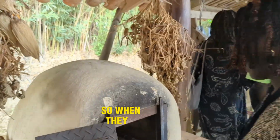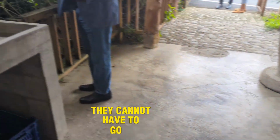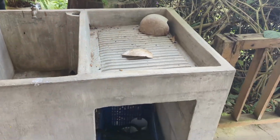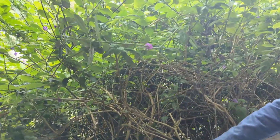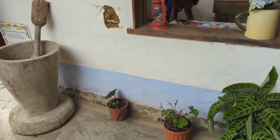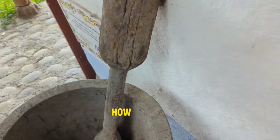So when they drink a lot, they cannot have to go inside, a truck for example, let it pass so that you can manage to... so that expression. These are very big. Yeah, the biggest one, I believe. Yes, on the drum. I need one of these. How can I get one of these?